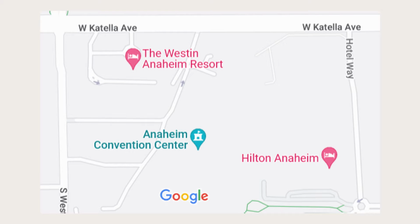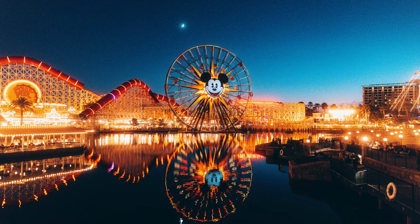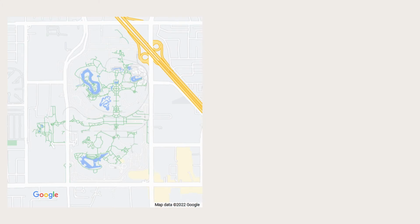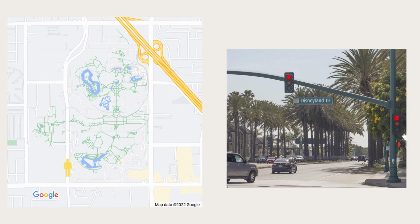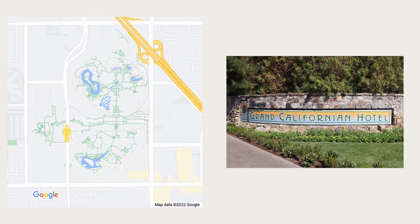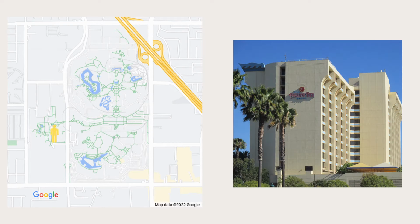Now let's talk about the location. The Westin is just behind the Anaheim Convention Center, which makes it a good conference hotel. It's also just across the street from California Adventure, but it takes longer than you might expect to get to the main entrance. In my opinion, the best way to walk to the parks is to go left out the front entrance of the hotel and then turn right at Disneyland Drive. Once you reach the entrance of the Grand Californian, turn left and go across the street towards the Paradise Pier Hotel. In the future, this might become a Pixar-themed hotel.